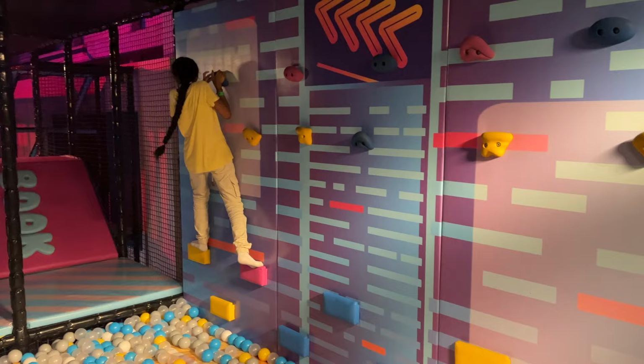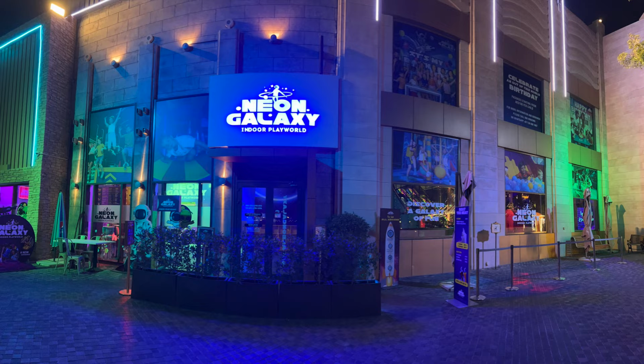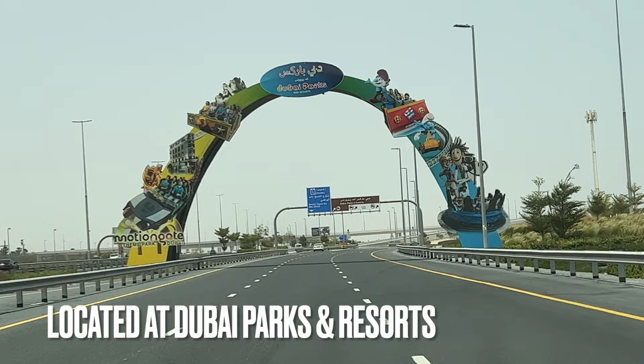Party, play, and have lots of fun with lots of adventures. Let's begin. It is located at Dubai Parks and Resorts. The Neon Galaxy timings are from 10 a.m. to 10 p.m.